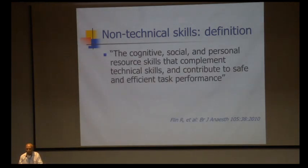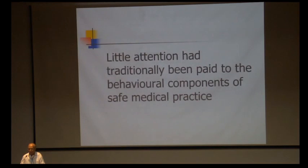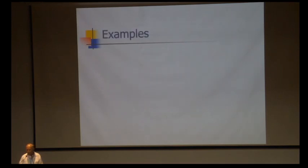So the non-technical skills are defined as the cognitive, social and personal resource skills that complement technical skills, and they contribute to safe and efficient task performance. They enhance the personal skills, and little attention had traditionally been paid to this part of our behavioral component. Let me give you some examples.